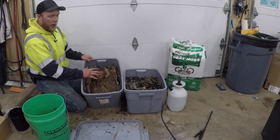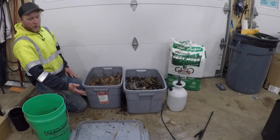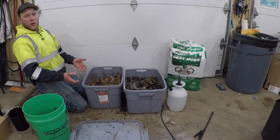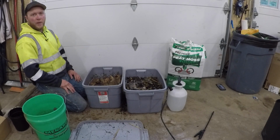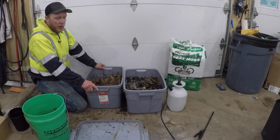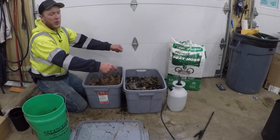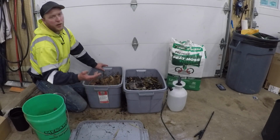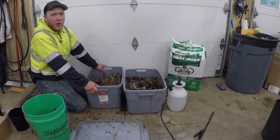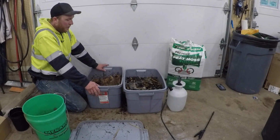This bin's looking a little wet right now actually, so I might back off for a little while, because I don't have holes in it or anything. My thinking is they've got enough room in there where they can just come up if it's too wet for their liking. But otherwise, a lot of people will poke holes in the bottom of their bin and set that bin inside another one, and then you can harvest the juice, which is basically compost tea. You'll dilute that with water and use it to water your vegetables, whatever, because it's all organic then.